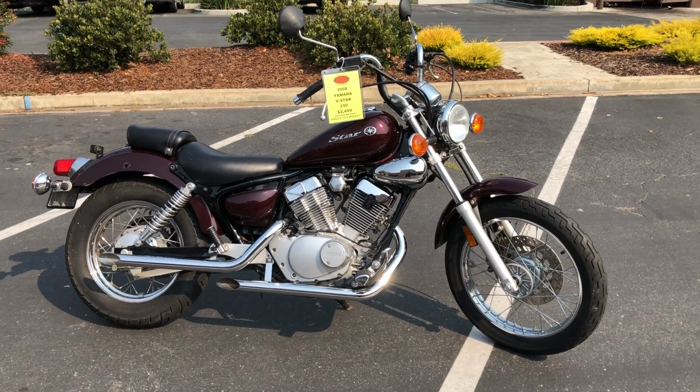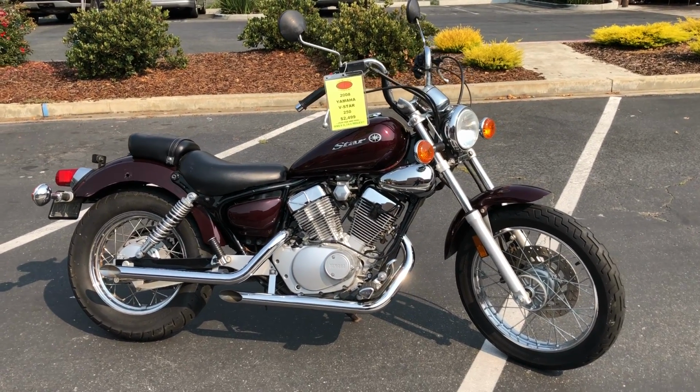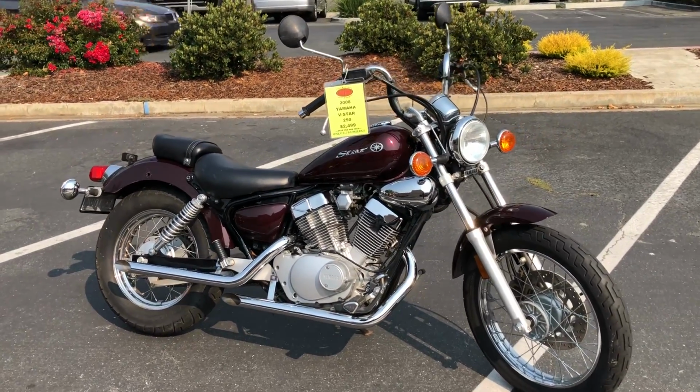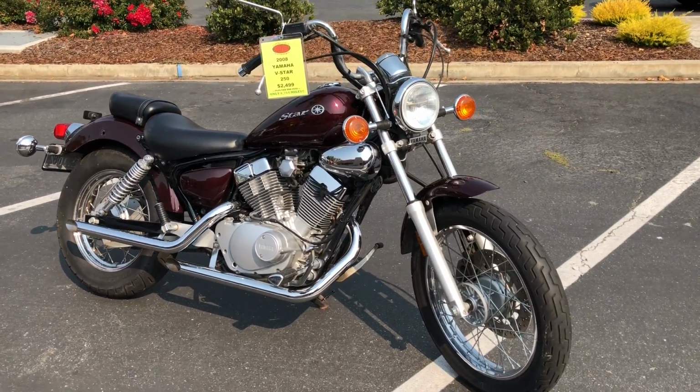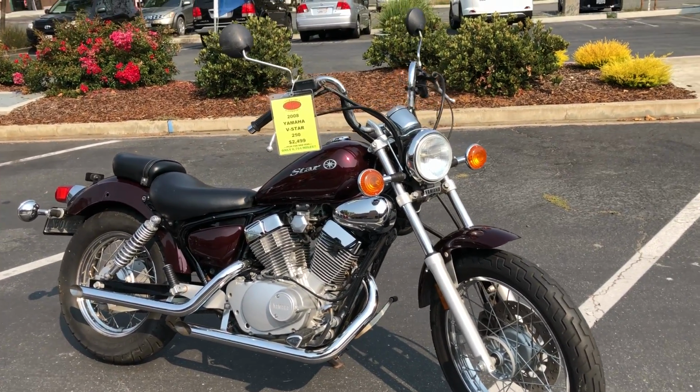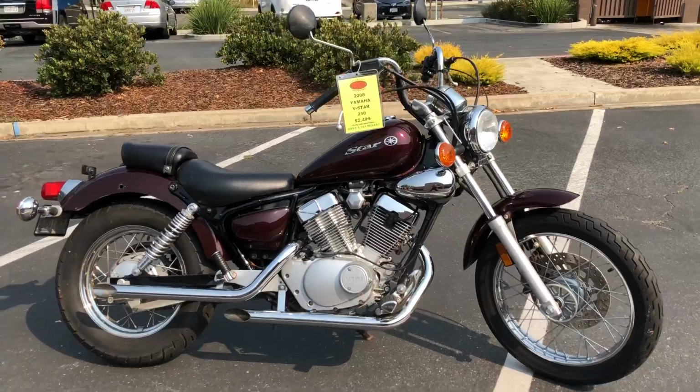Here we are at Contra Costa Powersports at our new location, 1150 Concord Ave. And today we have our 2008 Yamaha V Star 250. This bike has got awesome sounding pipes. Let me just say it right now.